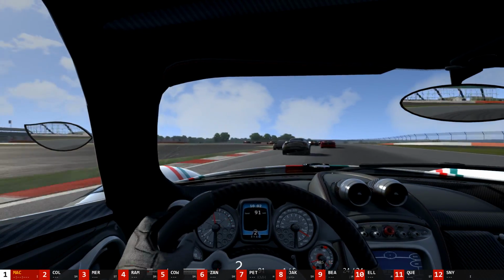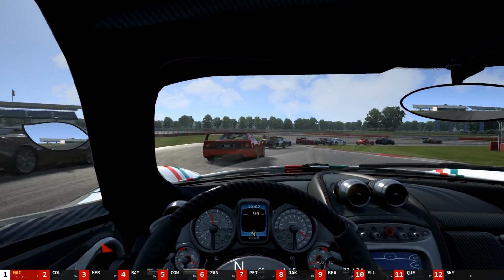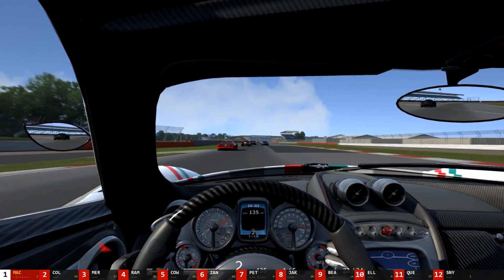You've got a lot of cars from Lotus. You've got some old cars, you've got the new cars, you've got the RUF, which is the Porsche. So there's a lot of different cars. They all come with nice detailed interiors, exteriors, and they look really nice.